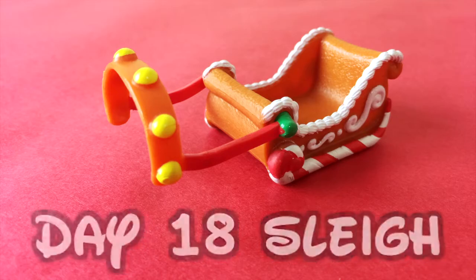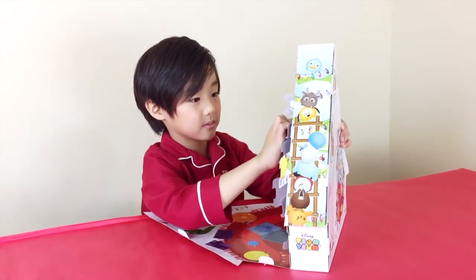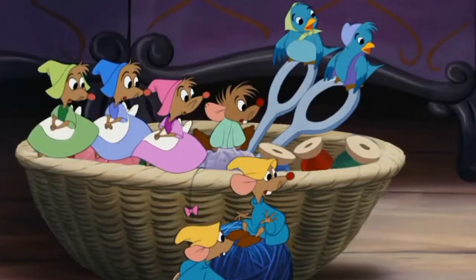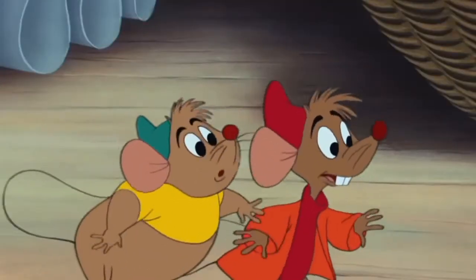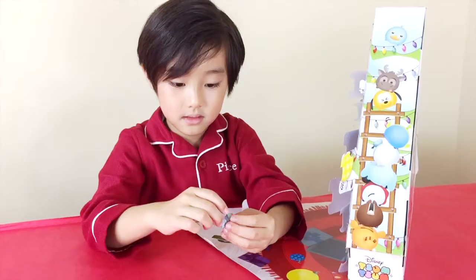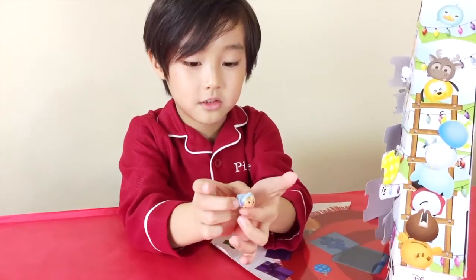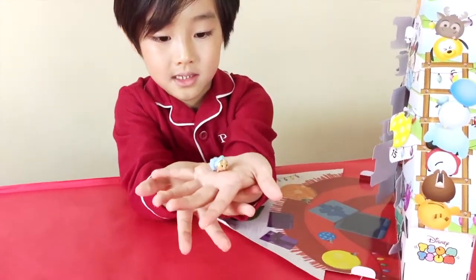Moving on to 19. It's a small one. Little mouse from Cinderella. We can do it, we can help our Cinderella. We can make the dress so pretty. Every time you rub on it, glitter. This is a little mouse who helps Cinderella make the dress.